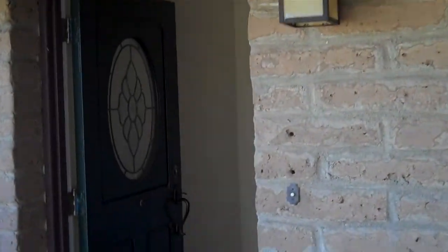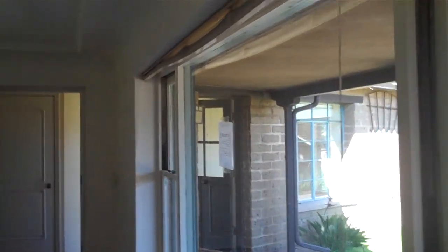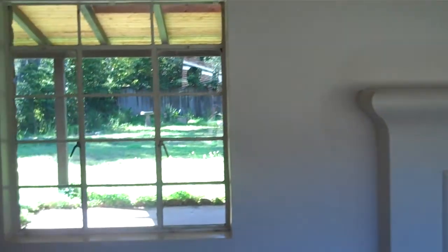We'll go in what is the front door. It comes into an entry hall, and to our right we have the largest room in the house, which is the living room. It has coved ceilings, ceiling fans, and off to the left we have the dining room. Many of the light fixtures are missing in the house.